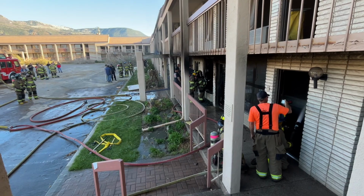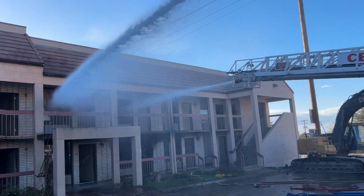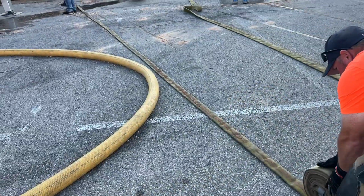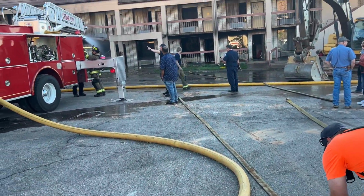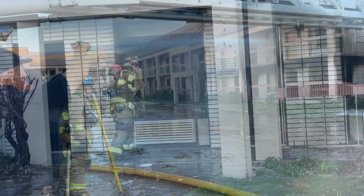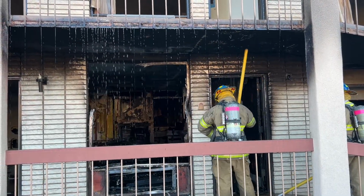Approximately 40 firefighters took part in the drills, Phillips said, as he thanked all those who participated. He also expressed appreciation to Maverik officials for allowing them to use the property for what he called a valuable learning experience. The buildings will soon be demolished to make way for a new convenience store and gas station on the corner of 200 North and Main Street.